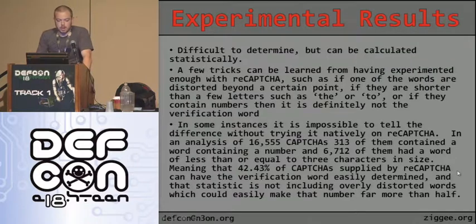Okay, so my experimental results from using all these techniques: it's difficult to determine because I didn't actually apply it to their system. Instead, I downloaded tons of their CAPTCHAs, named them, and then determined how well it worked. The problem with that is you can't know exactly which word's the verification word, so I just use a couple tricks to kind of guess statistically. So if the words are distorted beyond a certain point, or if they're shorter than a few letters, or if they contain numbers, then it's definitely not the verification word. And in some instances, it's impossible to tell the difference without trying it natively on reCAPTCHA.